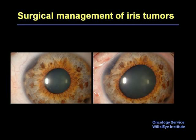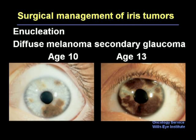And in some of the ciliary body tumors, they only extend a short distance into the iris, and in these cases you can do a peripheral iridectomy. Note that the preoperative appearance of the tumor looks almost identical to the iridectomy area.